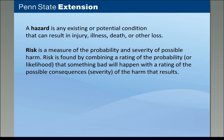That brings up something else, and that is that in this manual, many times hazards and risks are just spoken of as the same thing. And in this manual, it differentiates between the two, where the hazard is something that exists or can exist that can result in injury, illness, death, or other loss. And a risk is something different than that. It's more of a probability and severity of possible harm. So it's a combination of those two. It's a rating of the probability of something happening with a rating of how severe the consequences are if it were to happen. So hazards and risks, often spoken of as the same thing, really aren't. There's a bit of a difference between the two of them.